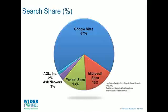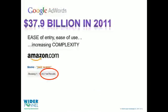You probably know that AdWords is the system that you would use to manage your paid search on Google sites. The tool for Microsoft is called Ad Center, and through Ad Center you can also advertise on Yahoo. So between AdWords and Ad Center, you're reaching pretty much 100% of the search universe. Most of my examples today are going to be about AdWords, but similar principles apply for Ad Center.